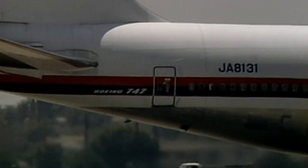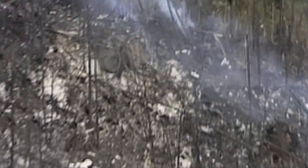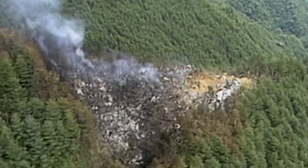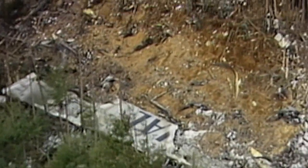But sometimes, despite all the maintenance, the worst-case scenario comes true. A simple repair can unexpectedly lead to disaster. August the 13th, 1985, Mount Osutaka, Japan. This is the wreckage from the deadliest single-plane disaster in aviation history. JAL Flight 123 crashed the night before, killing 520 passengers and crew. Only 4 people survived.